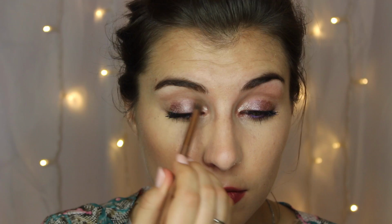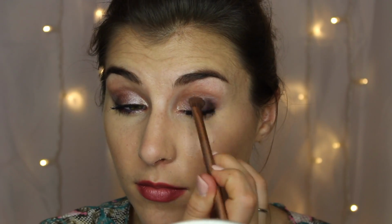By the way, if you have any intel on what's going on with the formula, definitely let me know in the comments below. I feel like it was a really quiet reformulation if they did, and I don't feel like they needed to do it because it's an amazing formula. So I highly recommend you get your hands on the original, if they did, because I just can't speak to the new stuff unless you guys know, and let people know in the comments below.